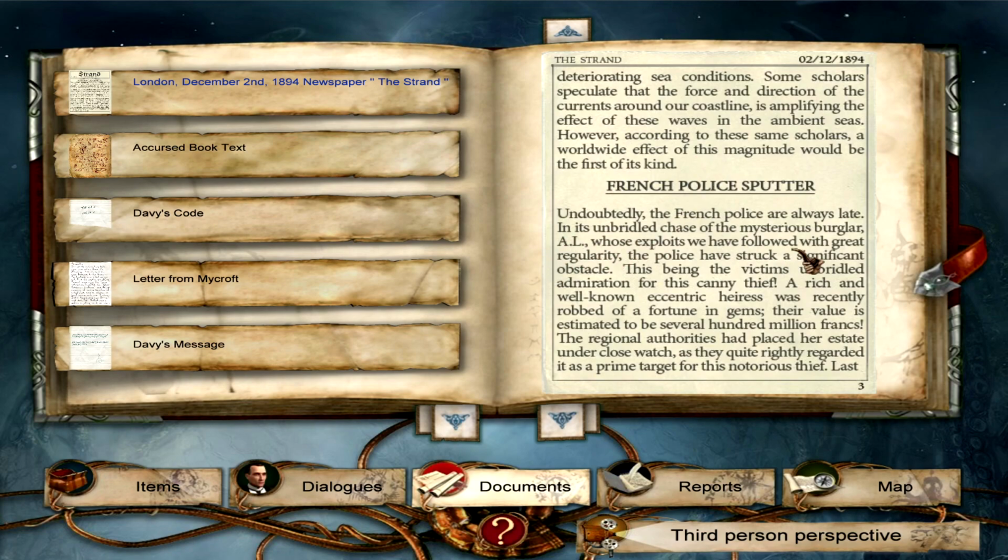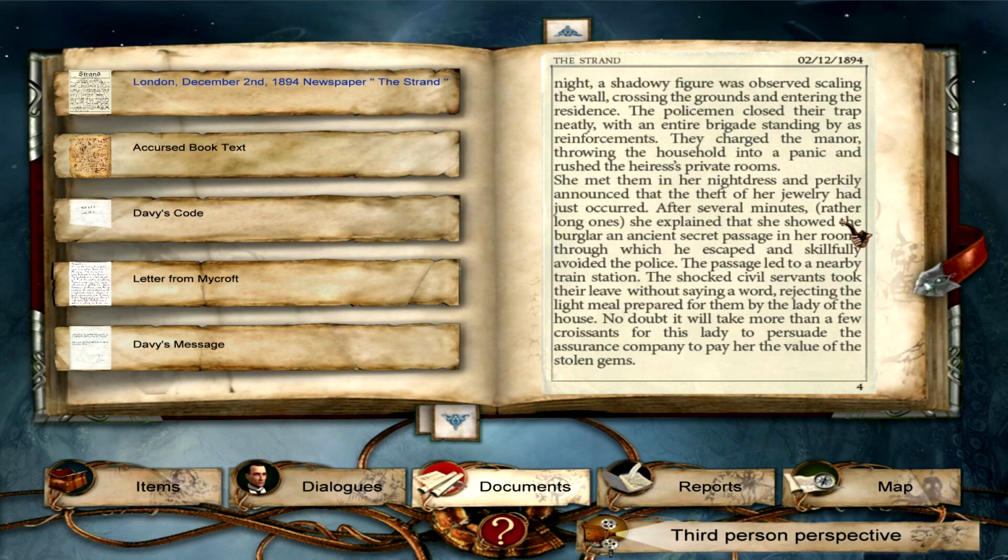Oh, there's another article about A.L., which is Arsène Lupin. The victim's unbridled admiration for the canny thief. Don't need to read that crap.